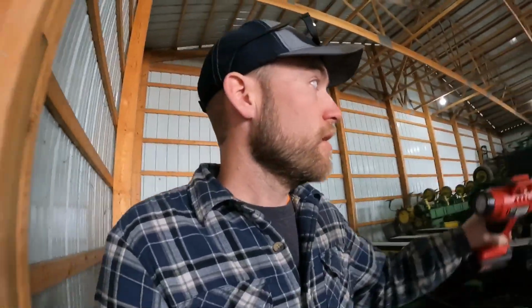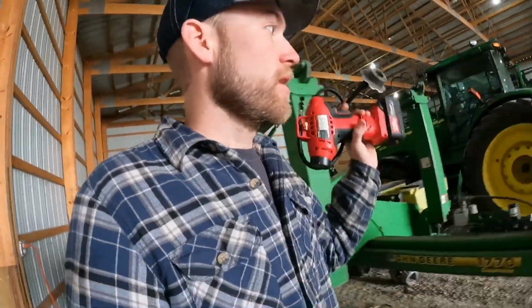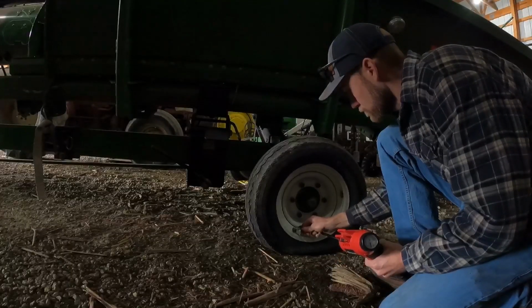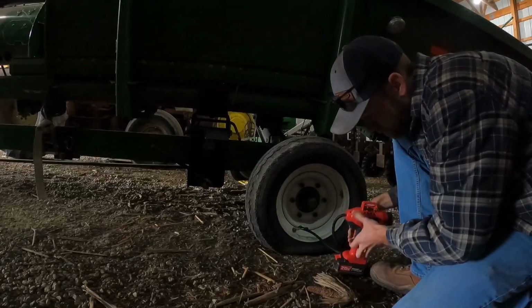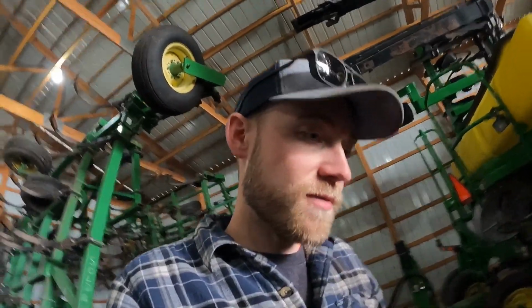Okay, tires are good. I do have some flat tires on the header trailer for the bean head over there. I'm gonna air those up, so I think we're gonna move that too. So, got my handy dandy battery powered tire blower upper. We're gonna see if that thing will work. It takes a while, but it beats dragging an air compressor over here.